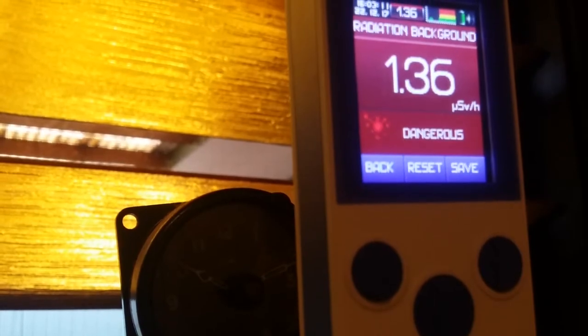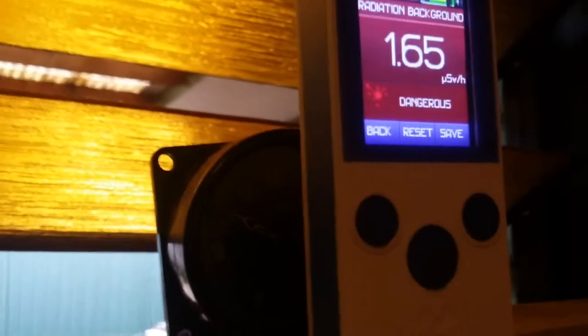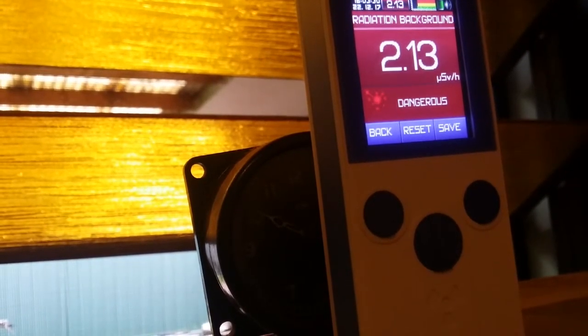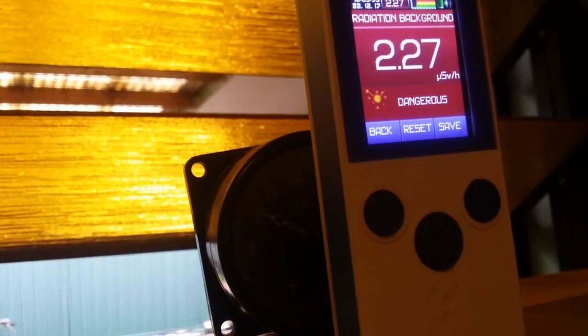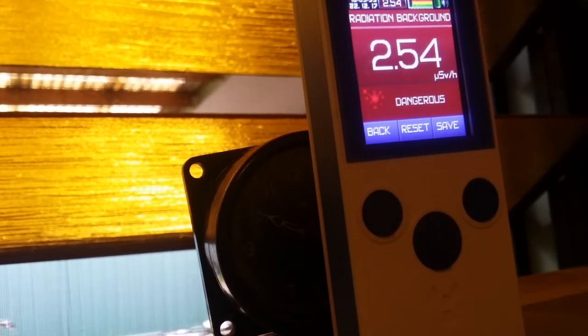There's one. That's the distance there. And it's now gone into dangerous. Let's move it closer, speed things up. Not seems to make any difference. Two, which is about four times the dose where you shouldn't be exposed to it for more than 30 minutes, 15 minutes.